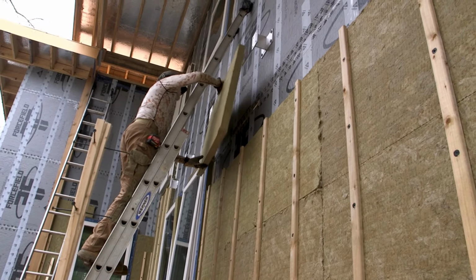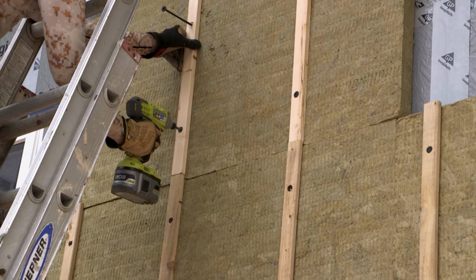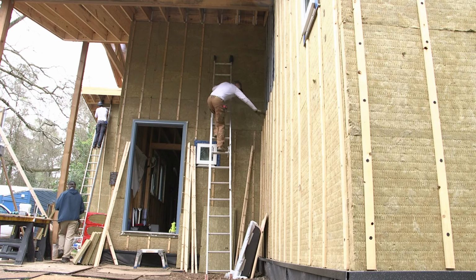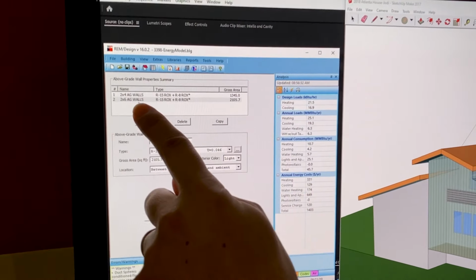Followed by the exterior insulation. Now this is mineral wool. It's basically made of rocks, so it can be exposed to the weather. This is 2 inches thick. Why not 3 inches? Why not just 1 inch? Well, the energy model is the answer.